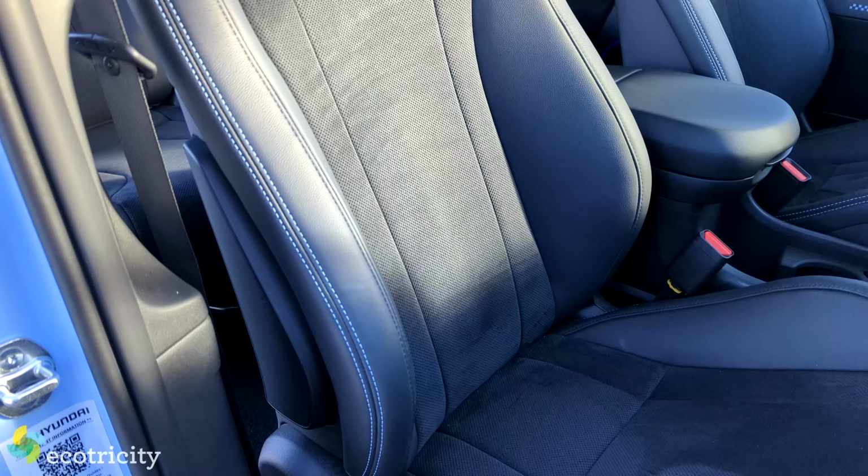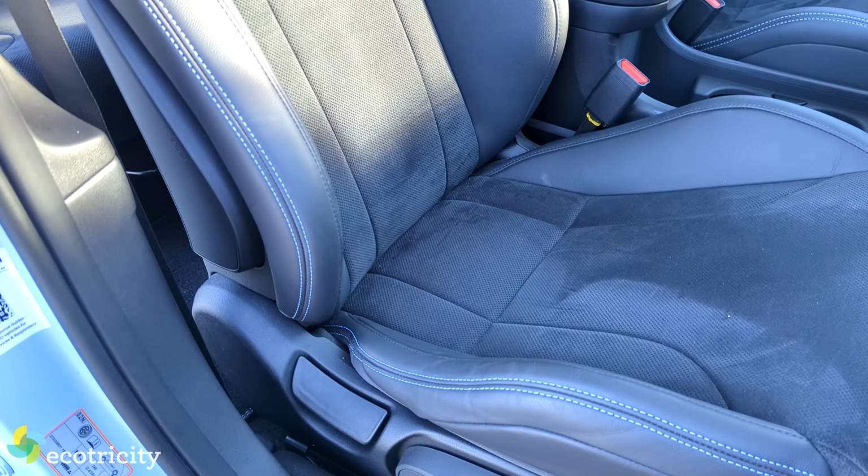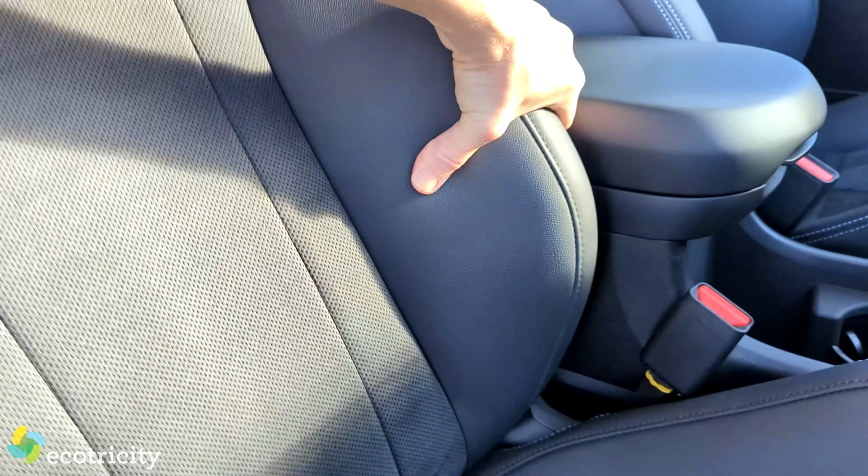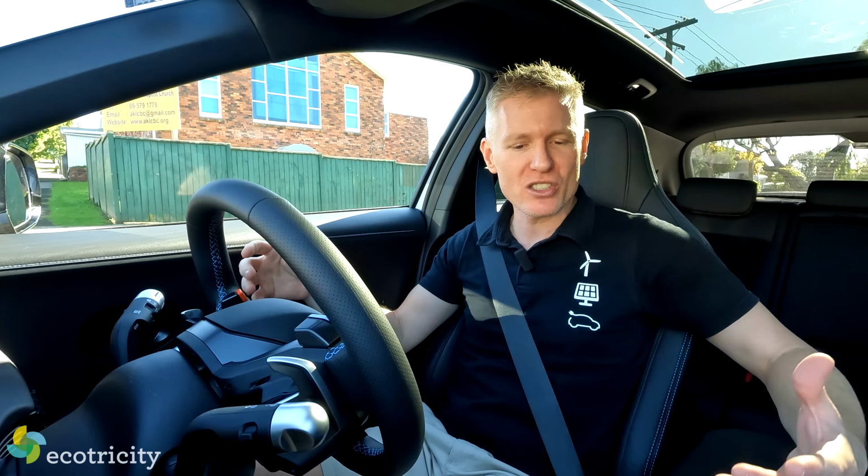They're not real like racing bucket seats, but they're pretty close. They've got very strong lateral support, which does lock you into your seat, but at the same time, it's not restrictive like a racing seat. You can still get out of it. It's not like being stuck to automotive flypaper. These are still functional, racing-inspired seats.